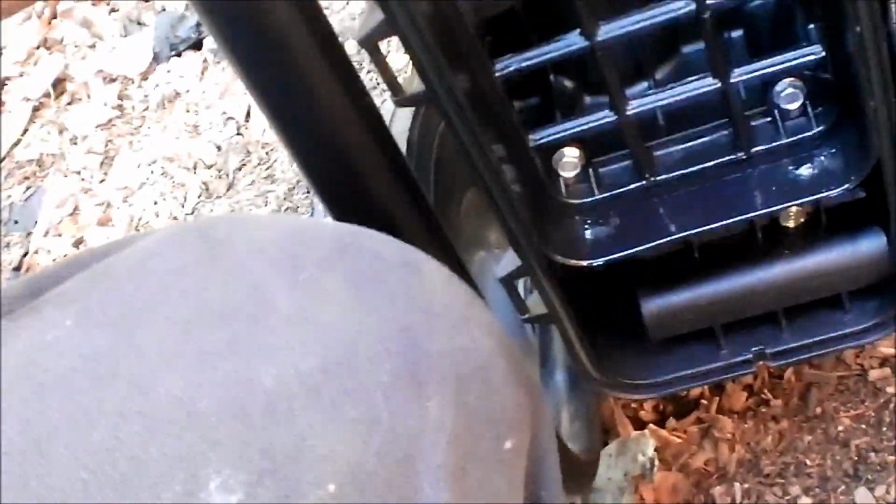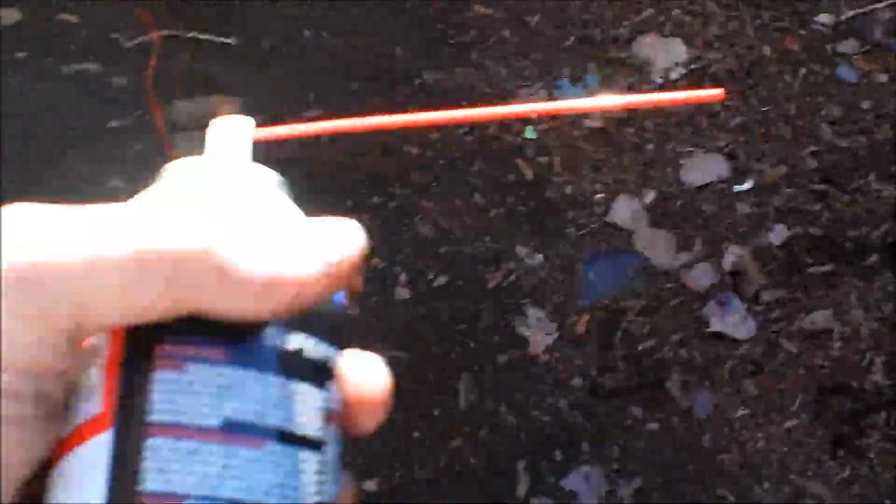So, I'm gonna go ahead and set that guy off to the side. I'd like to go get some carb cleaner and see if I can get it to start off with carb cleaner. So give me 1 second. I'll go get the carb cleaner. Hello, Bosley. So, I got the carb cleaner now.